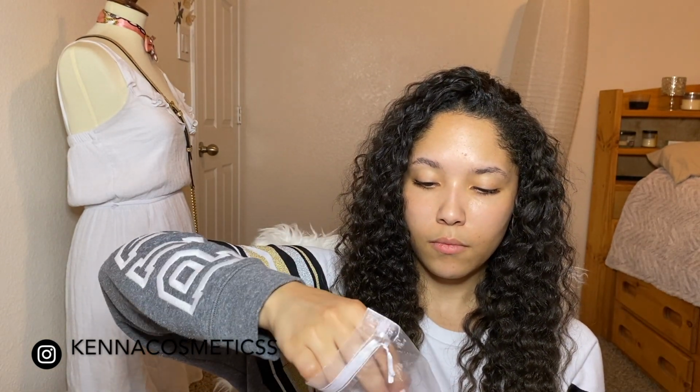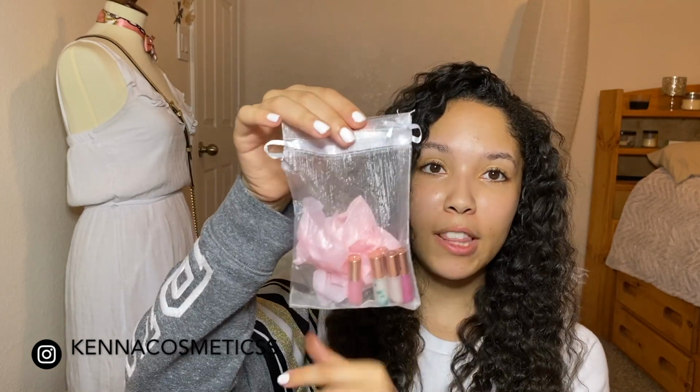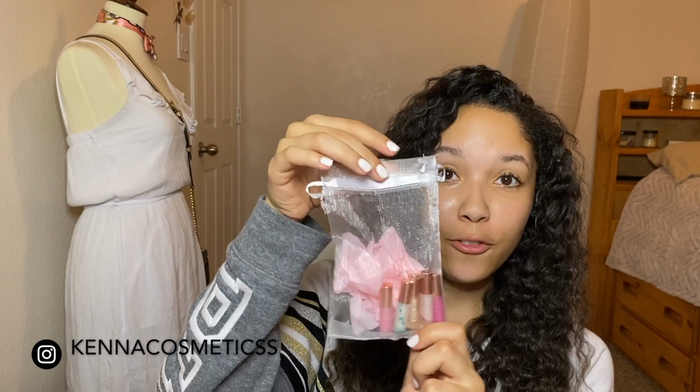Okay, so now the bottom of my bag looks like this. And I'm going to go ahead and drop in the entire sample set. Now I'm gonna move them around and make sure that they're all facing the same way. Okay, so now my bag looks something like this. You can see the tissue paper in the back, and then the product is in the front.